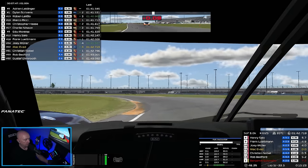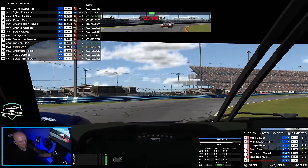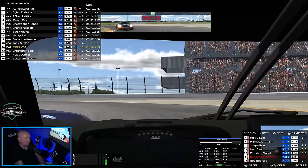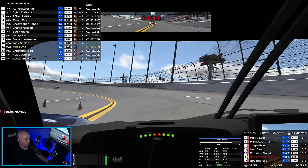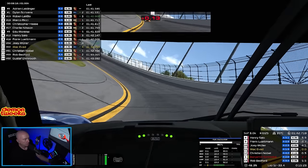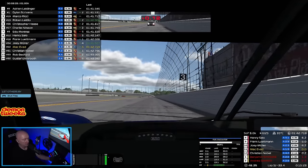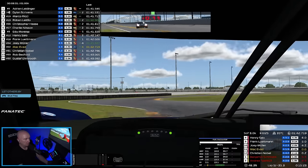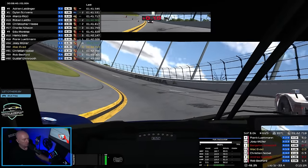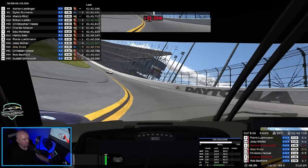We'll see what happens. Guy in front is Muller. Yellow flag, caution. Here comes the first LMP1 anyway. Copy that. And the second one's coming up. Hopefully he'll get us before turn one. Maybe not. No, I'm not sure.